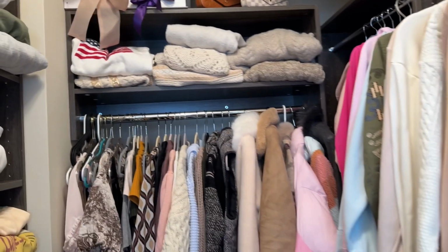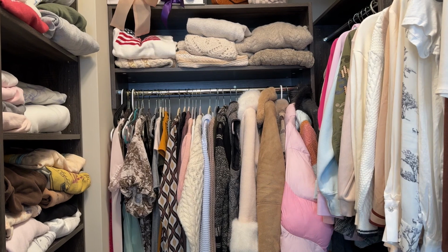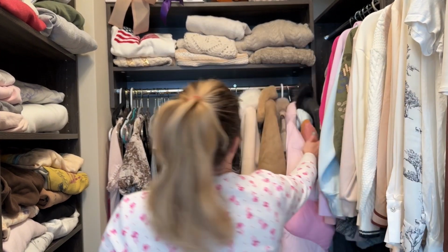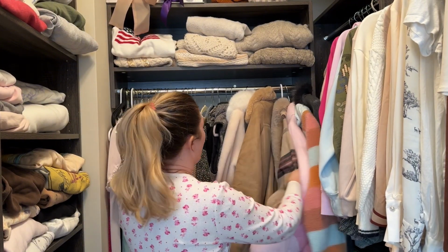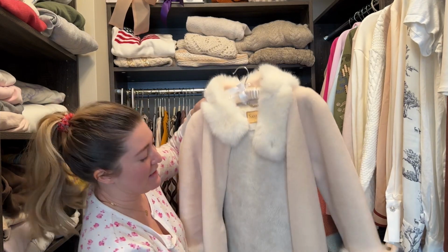Then we have coats and dresses and a few other little things. Let's go over that. So of course, all my coats here. This isn't a coat, this is like a Free People little Sherpa jacket, but still. Then I also have wraps and, oh my god, my favorite coat of all time from Santini Couture.